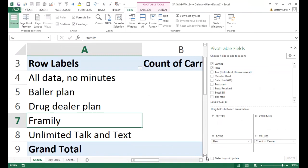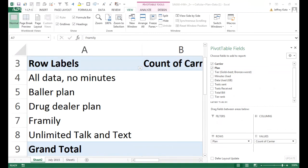Not as clearly defined as, let's say, $10 is more than $5. So clearly defined, I could say $10 is twice as much as $5. But I can't tell you that Framley is half as good as the all data, no minutes plan, or that the unlimited talk and text is any better than the baller plan. Since I can't put them in any particular order like that, the answer to median plan is that it has no median.